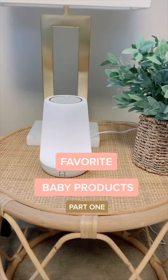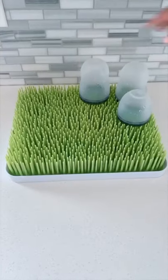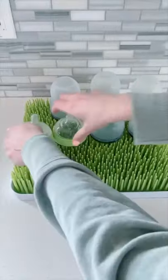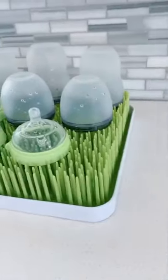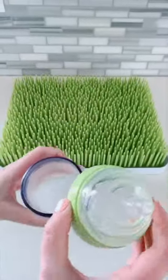Favorite baby products, part 1. This lawn drying rack for after you wash your bottles, you can air dry them by just setting them on there. These bottles are also the absolute best. They're easy to use, easy to clean, silicone, and nice and flexible.